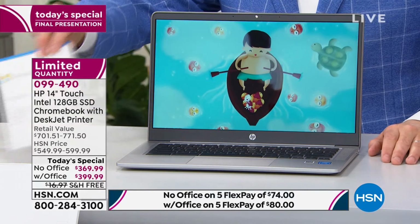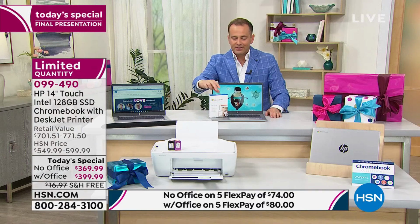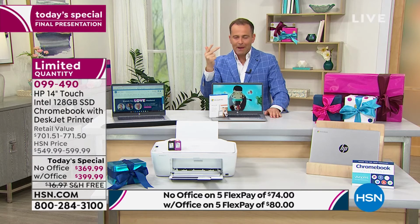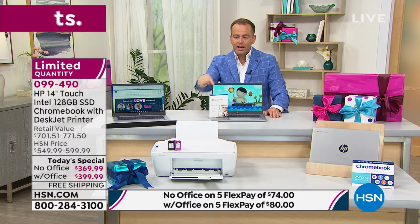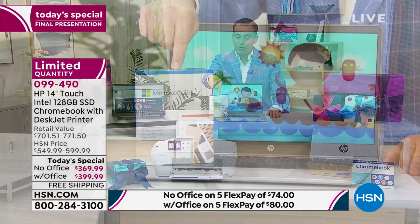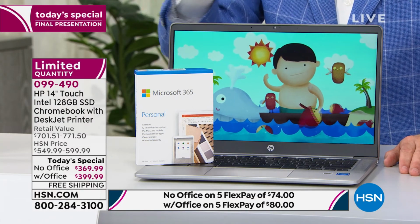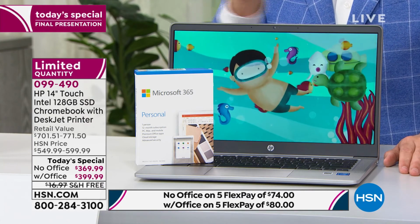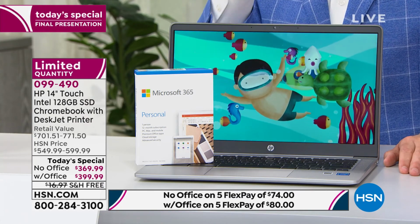If you choose the option with Microsoft Office, that's going to include Word and Excel for those spreadsheets, PowerPoint, OneNote, all the programs that we're used to using. You can choose to get it with Office for only $30 extra, and it even comes pre-installed. So you gotta love that. There's no hard work whatsoever.